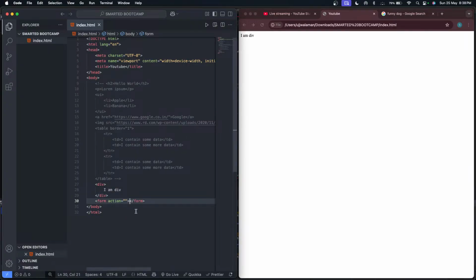Now the form element also has some attributes. The action is where we want the data to be posted. So let's say we want the data to be posted at index.html, and then we can have other attributes like the method through which we want it posted. So we can have methods like get, post. Now that is out of the scope of this video, and let's just take get for now.